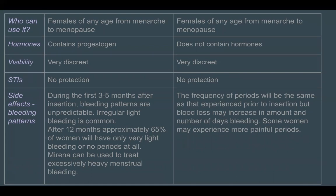Who can use it? For both, any female at any age from menarche to menopause. For hormonal, it contains progestogen, but for copper, it doesn't contain hormones. For visibility, it is very discreet for both. For sexually transmitted infections, there is no protection for both.